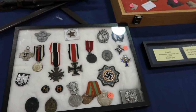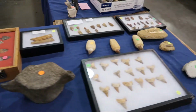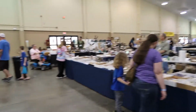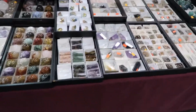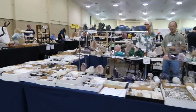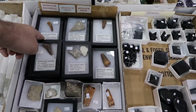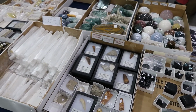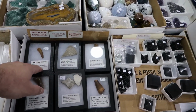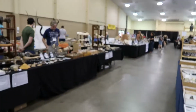Looks like some Nazi stuff. Definitely not just fossils here, but some human historical stuff too, not just prehistoric stuff. Very pretty. Some more teeth. Spinosaurus tooth. Didn't really want to buy one of those, but I don't know if I want to spend any more. Spent a little bit more over my budget today. I got some cool stuff, which I'm going to have to do a recap on later. Right, I'm going to look around a little bit and show you some more.